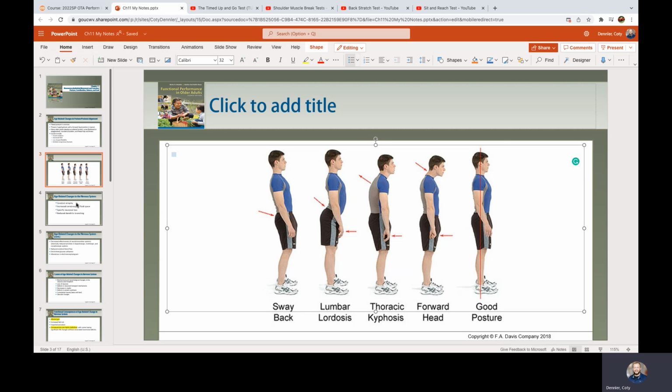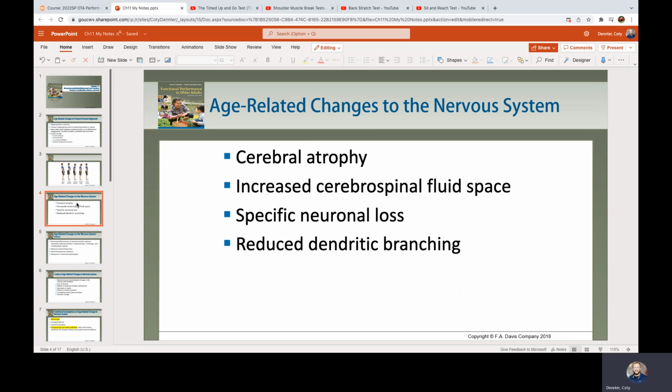Some age-related changes to the nervous system is cerebral atrophy. It just means a loss of brain cells over time. This results in increased cerebrospinal fluid space in your head. And then specific neural loss, that can be from a lot of different things in a lot of different areas. It's very individual based. And then a reduced dendritic branching. It's a fancy way of saying that those pathways I keep preaching to you guys, these neuropathways, they don't make them as much, and they don't make connections as well.